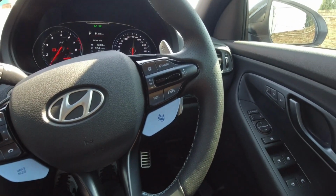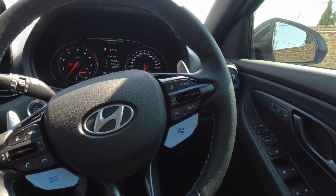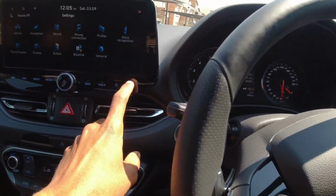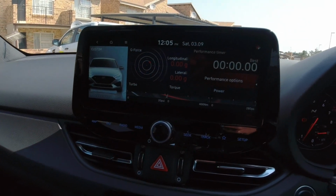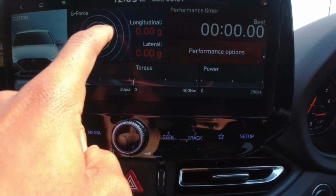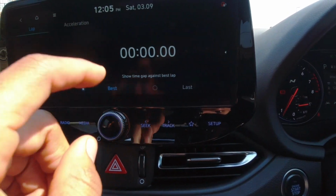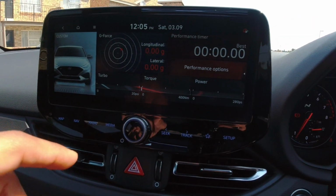So N mode in here is the most aggressive mode. It has the suspension in its most hardcore, the engine its raciest hardcore setting, the transmission, the steering wheel, and so on. But it's also customizable. So if you go onto the screen, if you click setup right there, and then you click home up there, you click N mode. As you can see, you have a couple of interesting things. Okay, the lighting is not that good. So you have a bunch of info. You can open the G-force meter, and then you see all the G-forces that you're experiencing as you're accelerating and cornering and so on. And then you have performance timer. So your lap time, you can record some lap times around the racetrack and so on. Or you can also time your 0 to 100 accelerations.